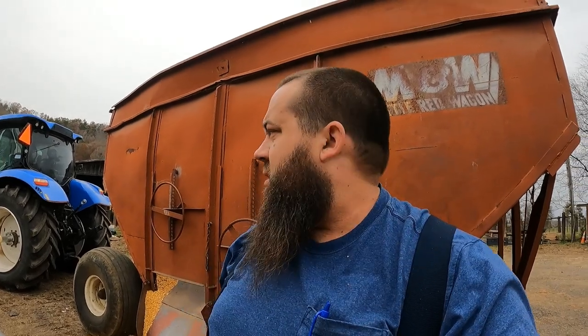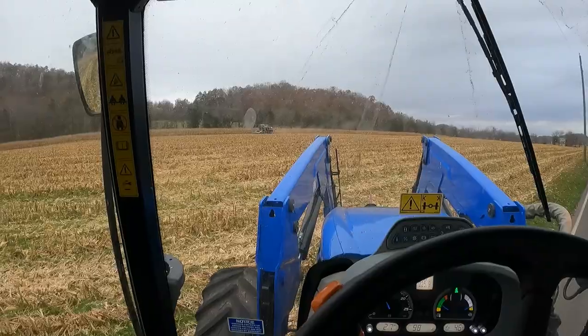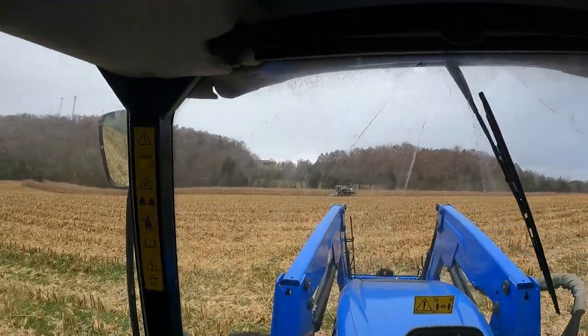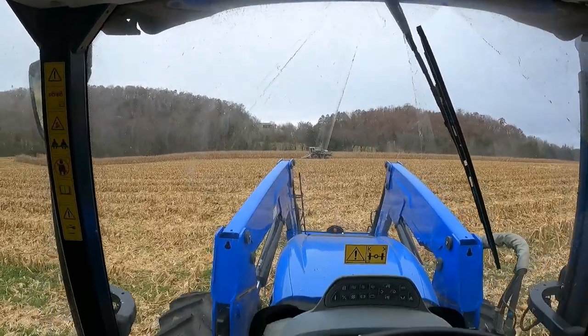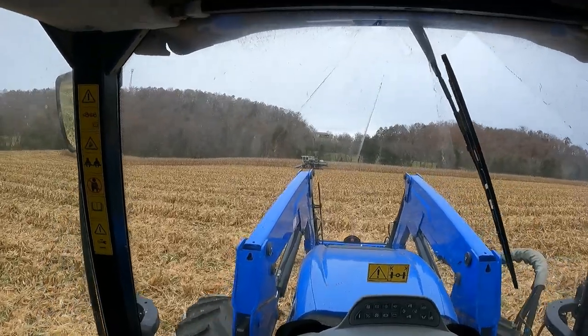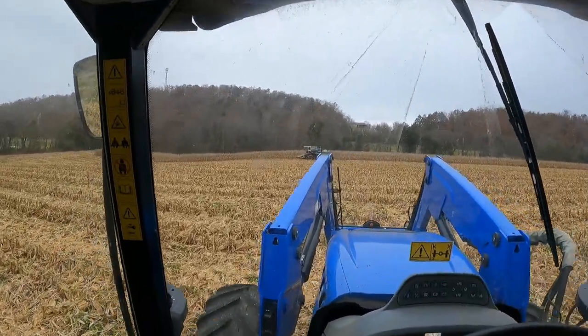This wagon empty, head back down the road to the field. The rain's kind of stopped for a minute, so I'll go ahead and head on down that way. And since Bryan had to leave, I have to jump in the 6400 with the gravity wagon, bring it, see if I can get it unloaded before the next rain. Not sure what he's doing, I don't know. Doesn't look like he's full, but that boy, it's hard telling.